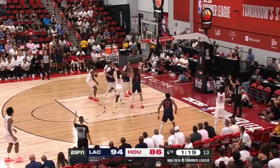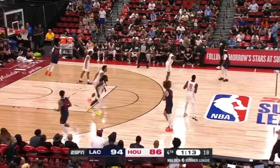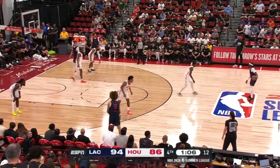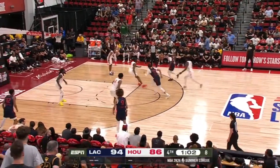Williams. Steal. What was that, Smitty? I don't know. I would say close the door, but the door was closed. Well, he's 0 for 7 from 3-point range. He's what? 0 for 7 from 3-point range. Oh, he's not getting invited to Shooter's Paradise with that.